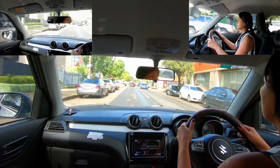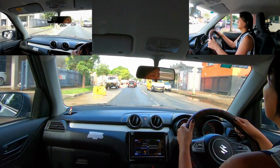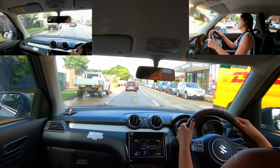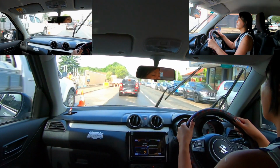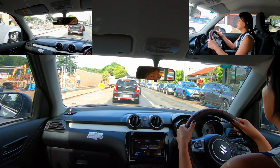So next traffic light will be turning right. Good that you have put it off. It was really too early. If you don't put it off, I would mark it down.